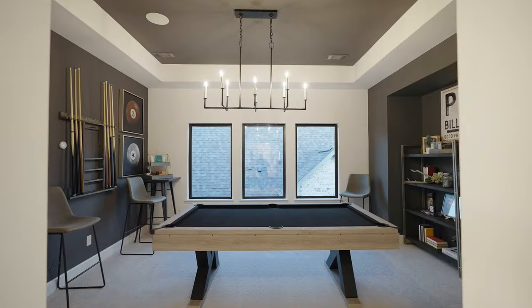So if you're interested in purchasing a home here in Prosper, Texas, one of Perry Homes, or anywhere in the Dallas Metroplex, be sure to text Perry at the number below.